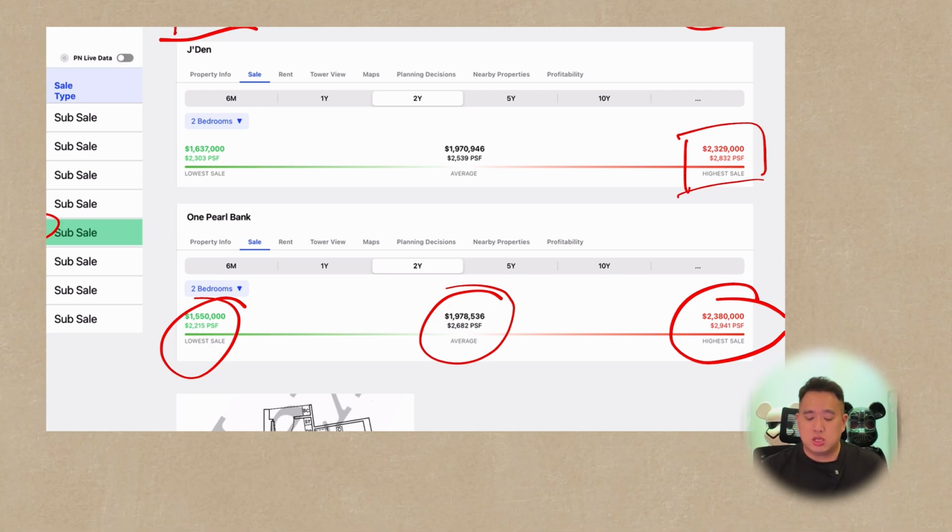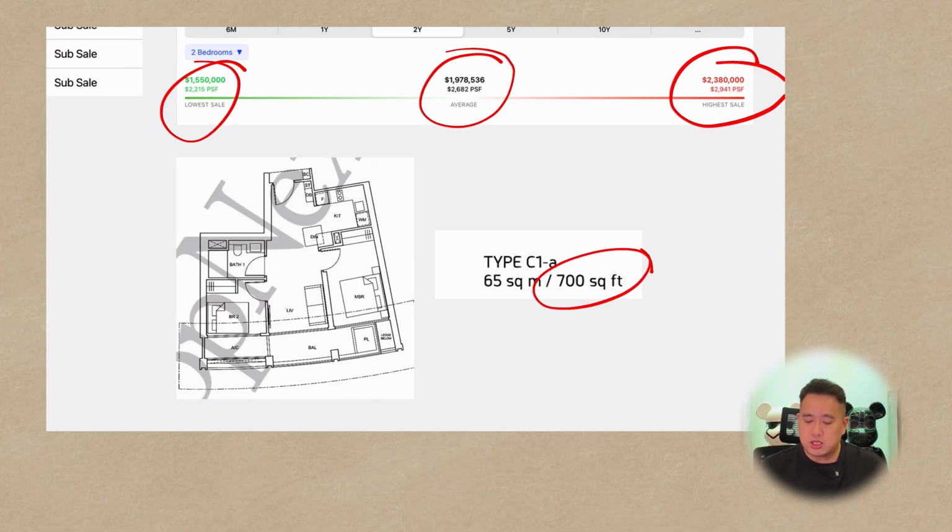And why I want to draw your attention to this is because today, for the 700 square feet unit type in One Pearl Bank, it is a 2-bed 1-bath. It's not a 2-bed 2-bath. So for 700 square feet, what am I getting myself into?